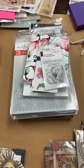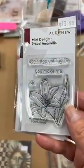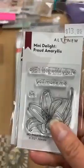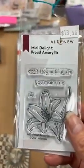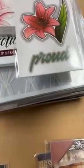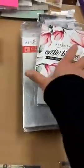Okay, so who wants to see some new stuff? All right, so we've got some new Altenew here. Here is the Mini Delight Proud Amaryllis. Donc, eux autres, ils viennent avec le matrice, OK? Donc, sont vendus comme un bundle et c'est les deux ensemble, OK? So, $13.95, mais ça vient avec la matrice aussi. So, you get the die as well. And the die does cut out a word. It cuts out proud, OK? Donc, tu as deux die dans la quête. So, there's that.